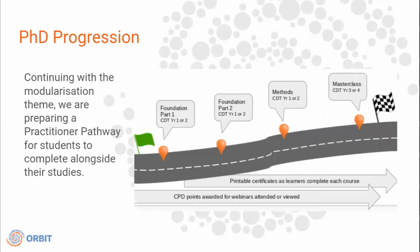Part of that modularization process is something that we're looking into to offer a PhD progression pathway. So this will be for CDT students to work through alongside their PhD. So we've taken our existing courses and we're creating new courses as well to offer throughout their time doing their PhDs. And that will give them a student practitioner certification at the end. So, they'll do the foundation. We've broken the foundation course up into two, so they'll do part 1 and part 2. Then a new set of courses that we're calling methods. And then a masterclass at the end, which will then give them that practitioner certificate.